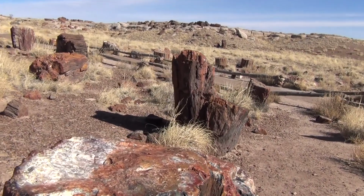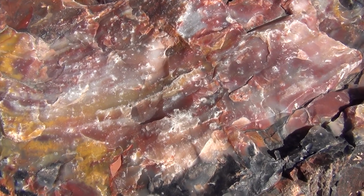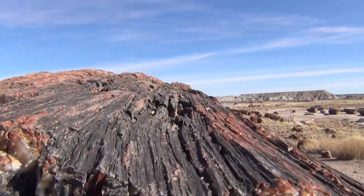And those are replicas. Right behind the visitor center is a little walk. It's called Giant Logs, and it's only 0.4 of a mile, but it takes you up in some of the largest and most colorful logs in the park.